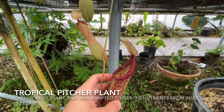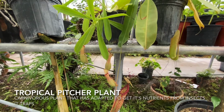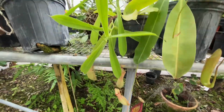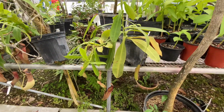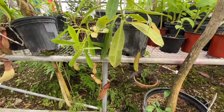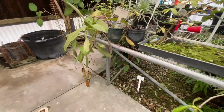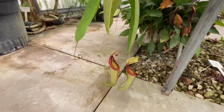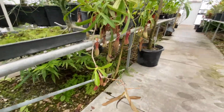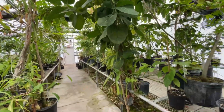They'll fall into this vat of goo, which pretty much dissolves, and the plant will absorb the nutrients from the insects that way. So it's another way that the plant has adapted to get the nutrients it needs without having to go the typical route. Again, we have several different cultivars of that, so you can see the variation among them. Awesome plants. And we've got them growing up our little arch right here.